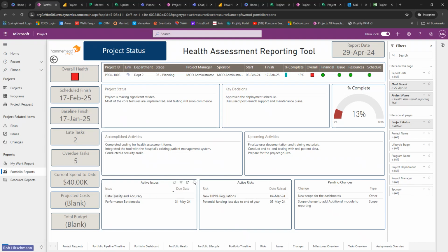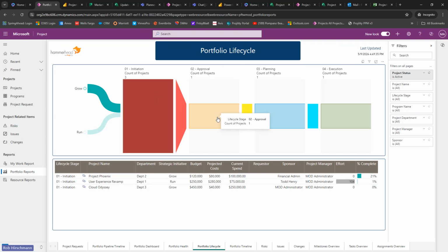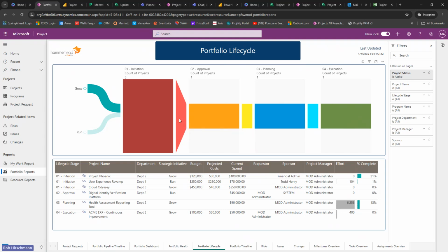All the content that was captured and created during the latest status is all here in our status report. Changes, issues, risks, activities, accomplishments. You can see you can have very automated status reporting here. It can save you a lot of time simply by having people update the system. And so there are reports here on the portfolio lifecycle. So maybe if you want to visually see everything that's in initiation versus approval versus execution, you can walk through your entire lifecycle.